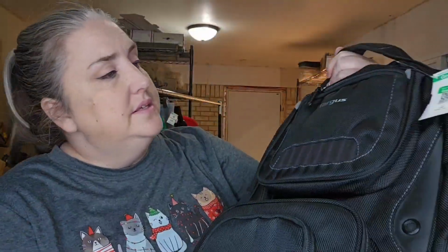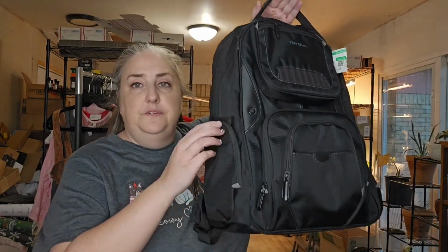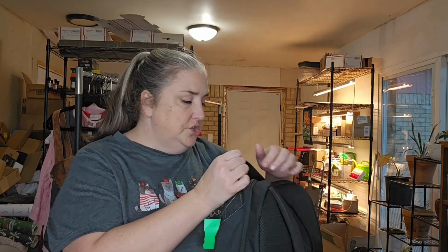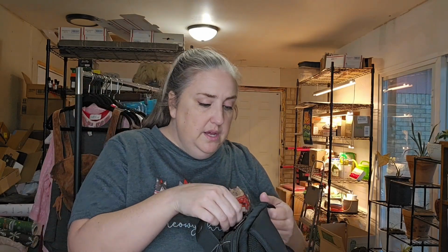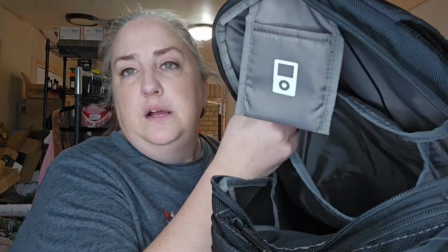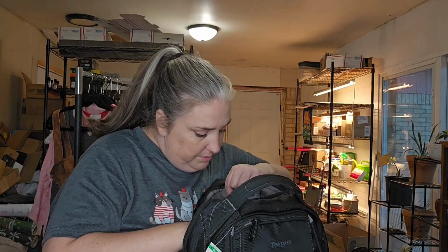It's a Targus brand laptop backpack, and it has a bunch of different pouches and zippers, which I'm not going to open every single one of them up, but it's in pretty good condition overall. All the zippers work, and it's got a lot of zippers. It's clean for the most part, but it does need to be shaken out. But yeah, it has a laptop section here in the middle, so it can protect your laptop.